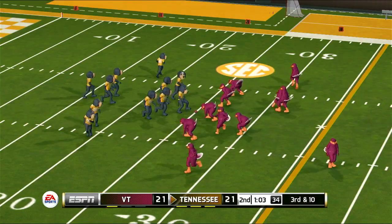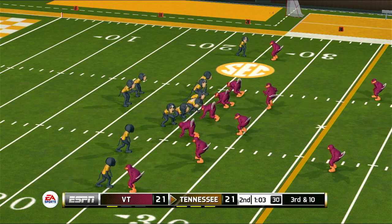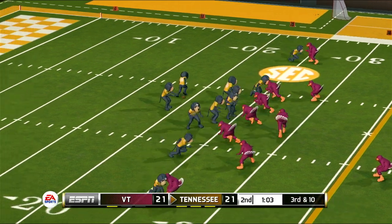Tight end, right. Four down. Hey, 58 is the Mike. Go 58. Red, two. Yellow, three. Motion. Yellow, three. Go.